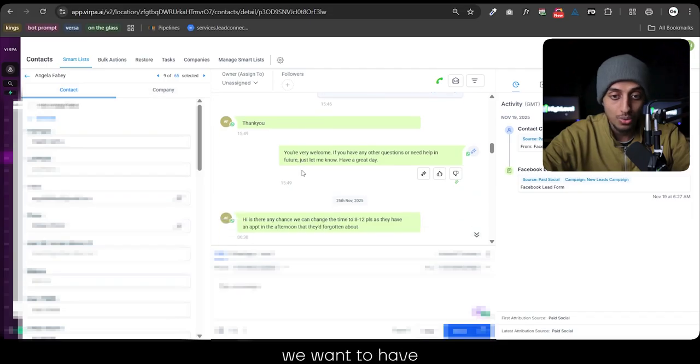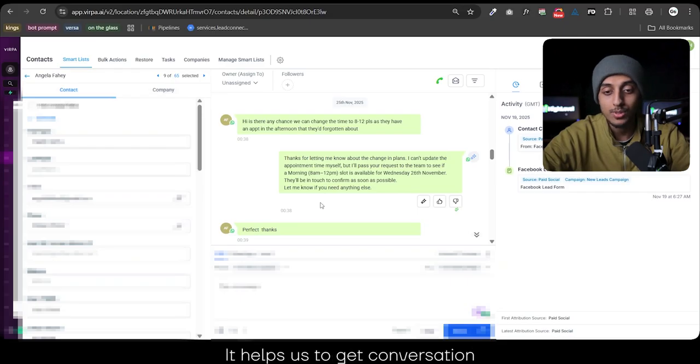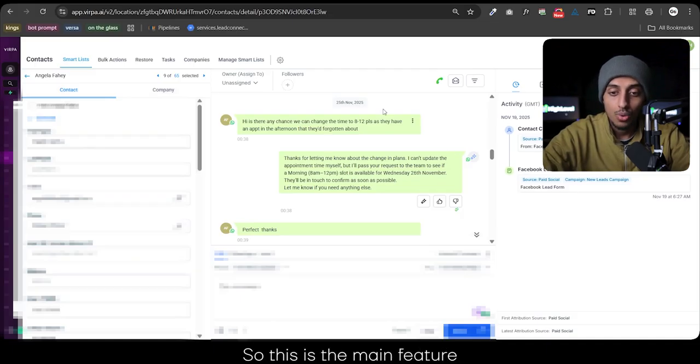That's exactly what we want to have in the AI systems we build out. We want to build a system that feels like a real human being, not an AI bot. So that's basically what we are giving to all of our clients. We build a system so good that it feels like their leads are talking to a real human being. And it helps us to get more appointments booked. It helps us to get conversation and engagement because we have been able to build a system that works really well, right? That sounds like a real human being, all right? So this is the main feature we are selling for our $400 a month package.